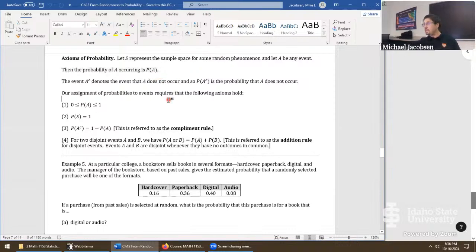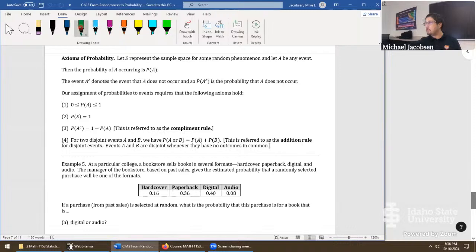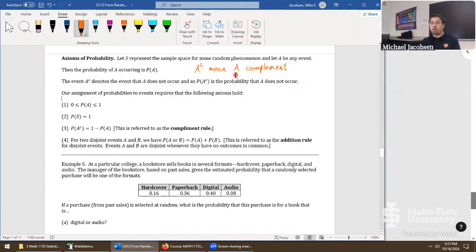And next, here's the next new thing. If you want to say A does not occur, we use this symbol here, A with a superscript C. If you're just reading that out, it means A complement. Not complement as in a nice compliment, but complement as a piece that makes up a whole. So A complement denotes the event that A does not occur. So if you write probability of A complement this way, we're asking what is the probability A does not occur?